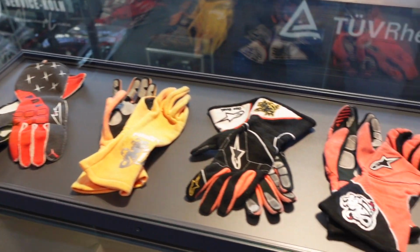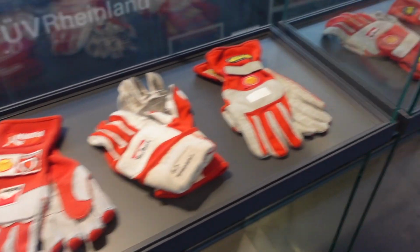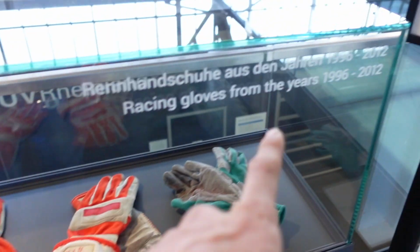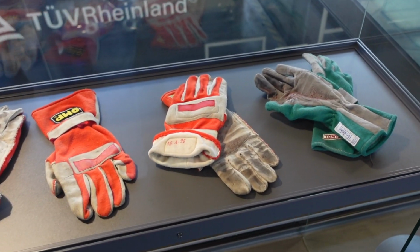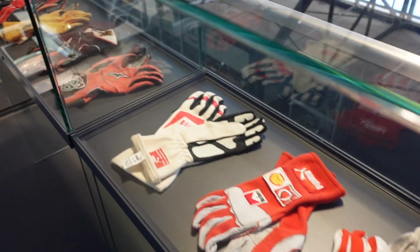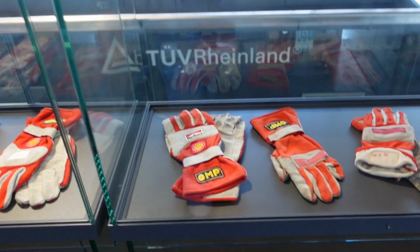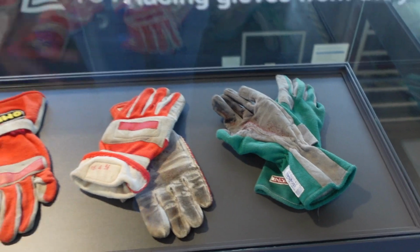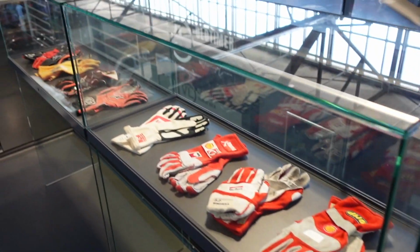Like I said, behind me some of his racing gloves through the years. That's quite cool, really from 1996 to 2012. You really see that they were used and had their best days, but it's really history here, where he probably won a lot of races with.